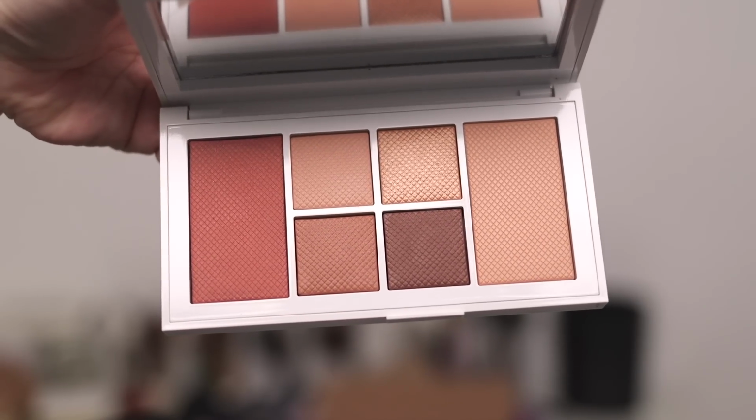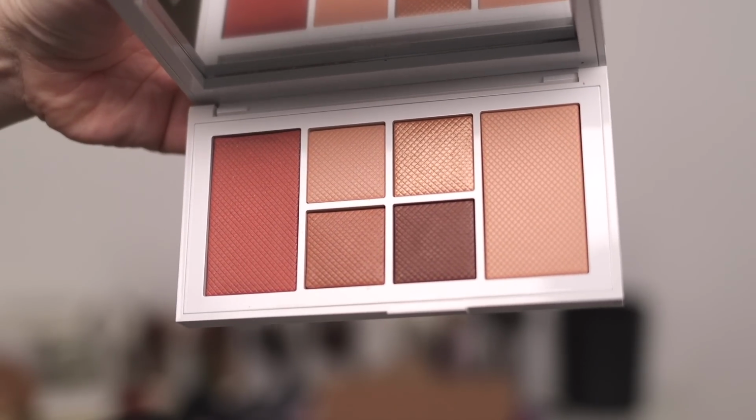So here's a close look of the products on the inside. So we have a blush, 4 eyeshadows, and then what I'm assuming is a highlight, but it doesn't look very shiny and it doesn't look very metallic. So maybe this is just like a brightening kind of powder. We'll see. Here are some swatches of the 6 products in here.